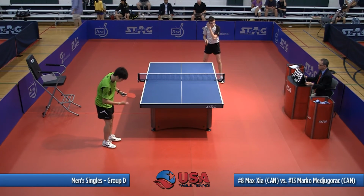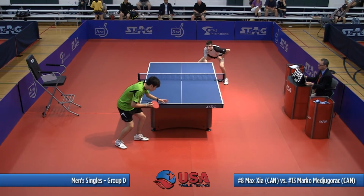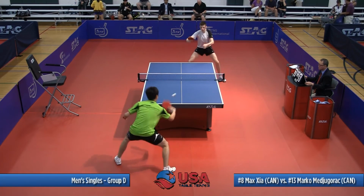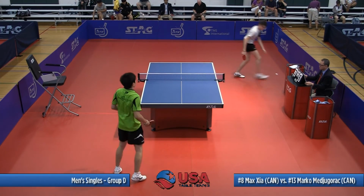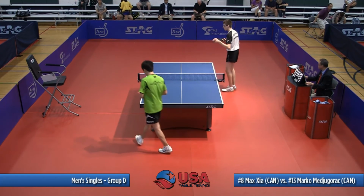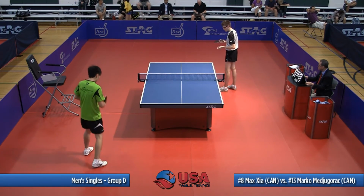That's what he needs to do, is just be a little bit more aggressive, because Marko's sitting there just going all out on these shots, and consistency works on most of it, but you have to take it to Marko. You can't just get it back to him and hope he just sits down and doesn't do anything. He's going to go after every shot, especially with the forehand.